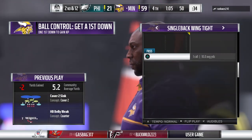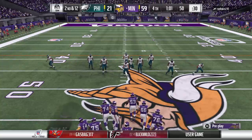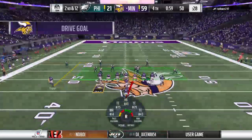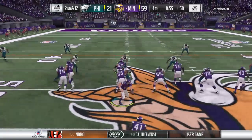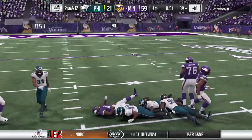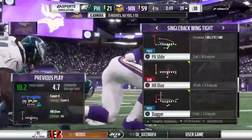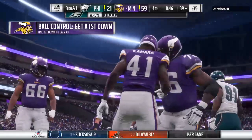It's a loss of 2 there, bringing up second down. They run it again with Kamara. And he'll get it inside the 40. That's to the 39. He'll wind up getting 11 on that one. And that'll bring up a 3rd and 1.